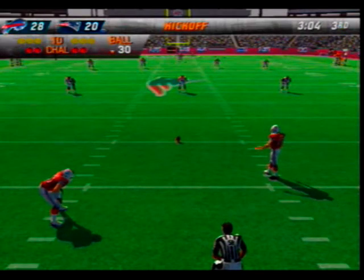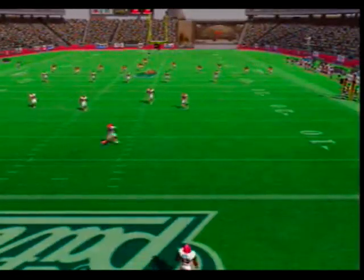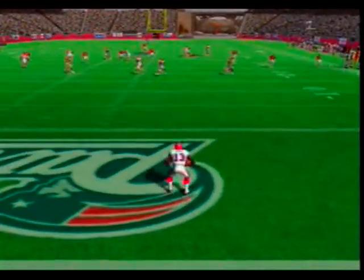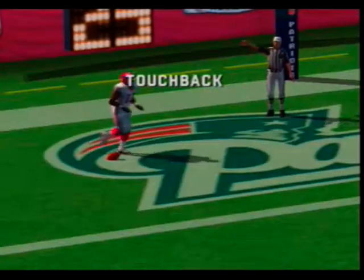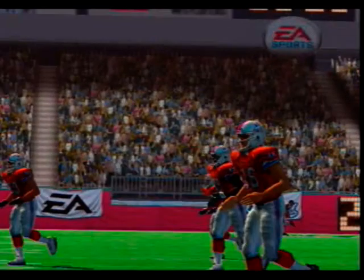Will be kicking off. Mathis, he got all of that one. This one is handled by Mathis. Nothing happened for the offense on their last drive as they went 3-and-out.